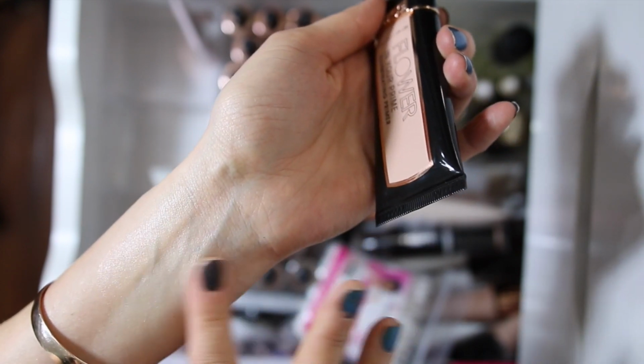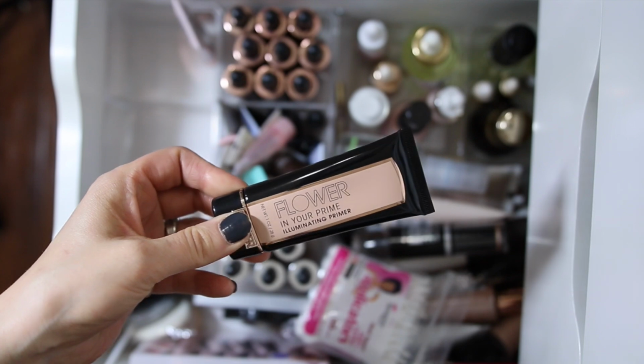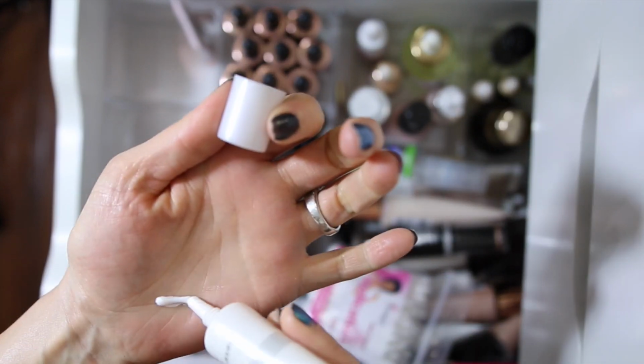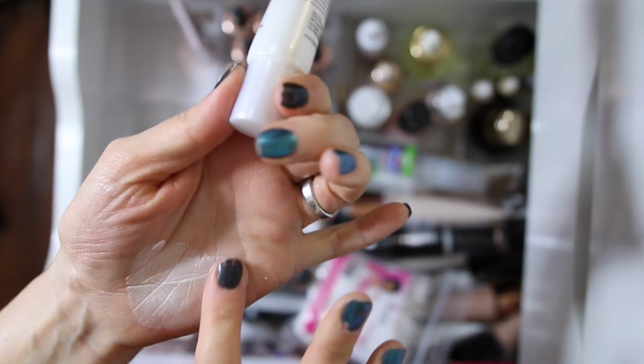Looks nice and it feels nice. So I'm gonna keep this one for now. I need to play with that. This is the NYX Born to Glow Illuminating Primer. I used to love this. I haven't used it in a really long time, but I'm gonna keep that.